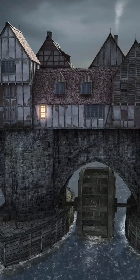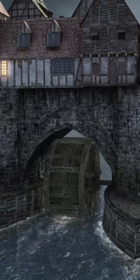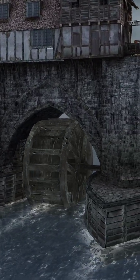The bridge was densely inhabited, with over 100 houses and shops built on it. It was a separate district in medieval London.